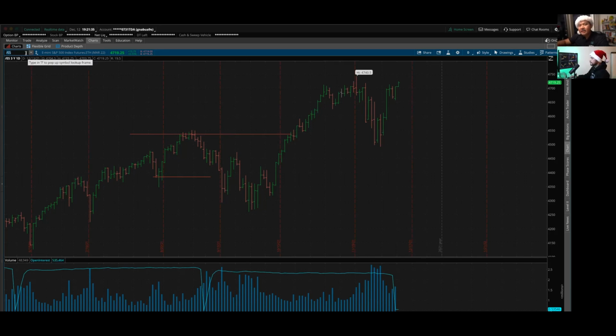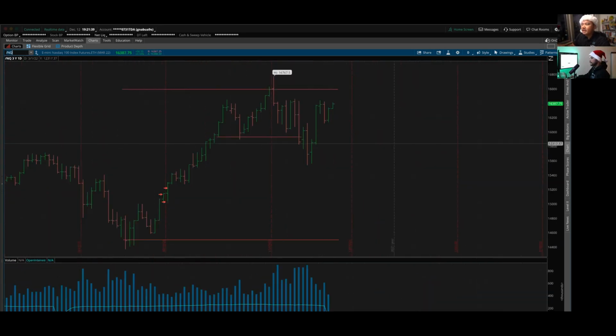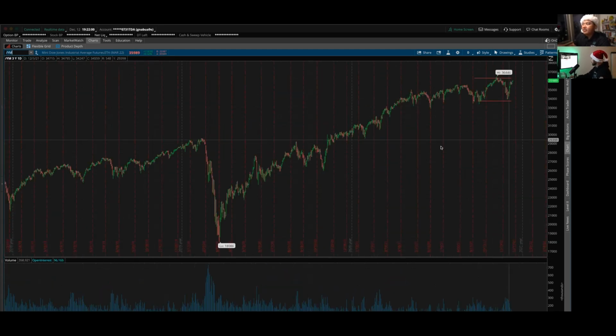You're going to see the NASDAQ and Dow with similar price action here, although the NASDAQ did not breach this previous high of 16,414. I'm still long here because I'm anticipating that it's going to follow the other indices. So that's NASDAQ, and then let's look at the Dow.